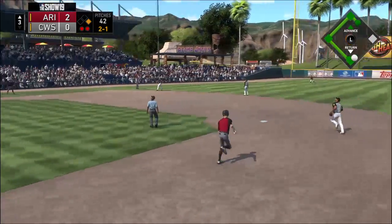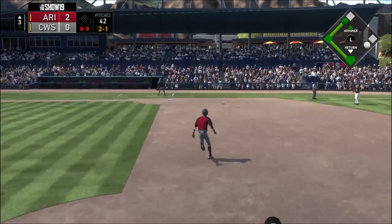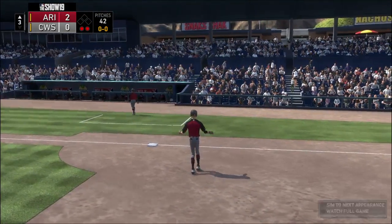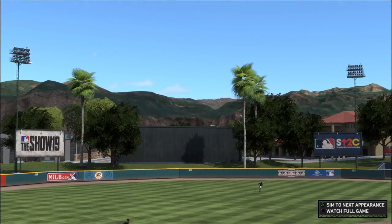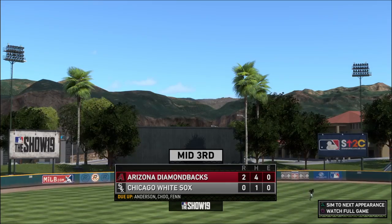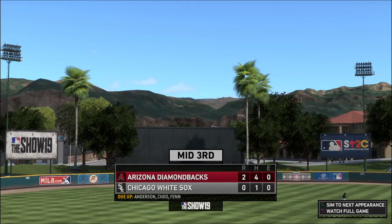Here's a high pop-up. Sanchez is there to make the catch, and the side is retired. So no runs on a hit here, no errors, 1 man left on. We'll move on to the bottom of inning number 3. D-backs lead it 2-0.